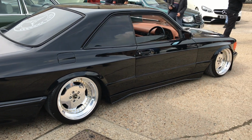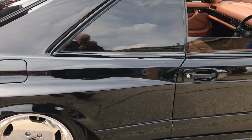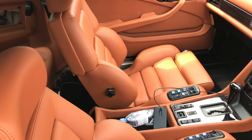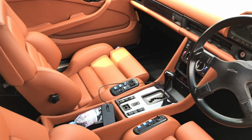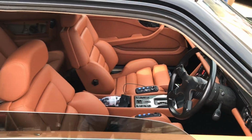I think this is an example of it, this SEC with the wide arches. Obviously it's got the enhanced wheels on there. Look at that interior, that is something else, isn't it? My God, that's glorious. A non-airbag wheel. And let's take a look from the front.